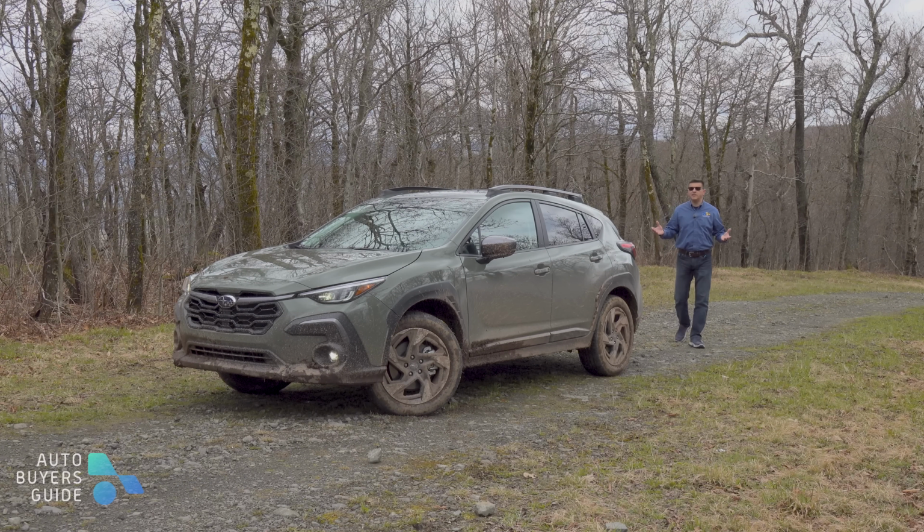The most rugged interpretation of the Crosstrek is going to be the new Wilderness trim. It's going to come in just under $32,000, and it's going to be on sale a little bit later this year. We don't have final top-end pricing on that model, but you can expect it to end up right about the same as this top-end Limited trim, so about $35,000, including destination.